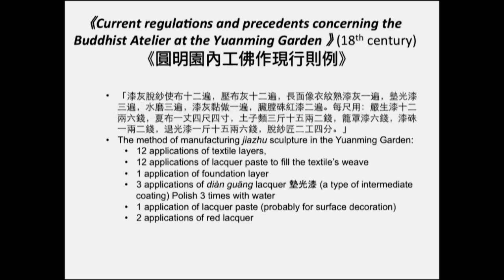After going through many early mentions of Jiazhu lacquer and stories associated, some with questionable reliability, one may wonder, apart from those early general accounts and the extraordinary stories, is there any surviving information on the fabrication details of Jiazhu? The answer is yes. In the 18th century Qing Dynasty court document, Current Regulation and Precedence concerning the Buddha's atelier at the Yuanmingyuan Garden, it records the manufacturing details of Jiazhu sculpture.